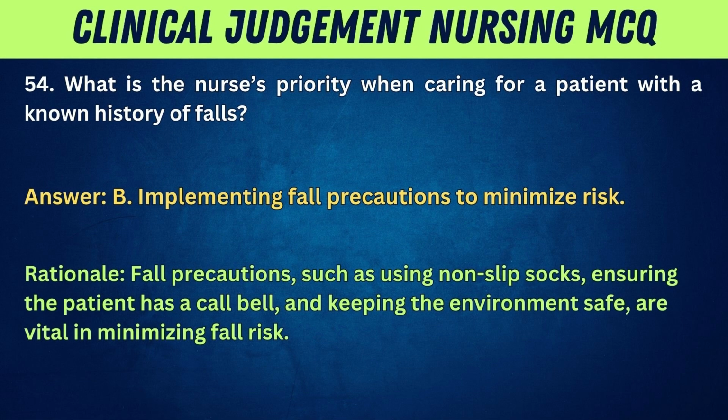Answer. B. Implementing fall precautions to minimize risk. Rationale. Fall precautions, such as using non-slip socks, ensuring the patient has a call bell, and keeping the environment safe, are vital in minimizing fall risk.